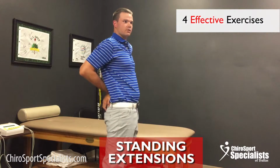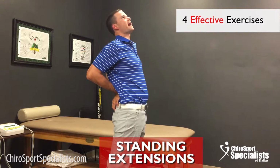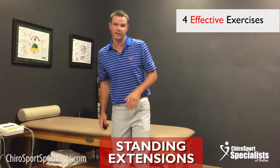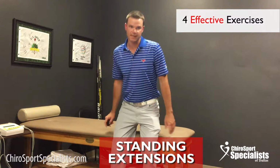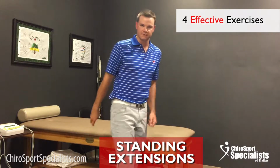Here's the third one. Standing extensions. You can do this throughout the day. We recommend generally, so push and bend backwards. You can do 10 of those in a row. We generally recommend, if you're sitting at a desk, take a break every 30 minutes. 30 minutes is kind of the max that we'd like to have you in a seated position. So just get up. Doesn't have to be for long. Just get up, do 10 of those standing extensions, and that's going to help counteract some of that flexing.